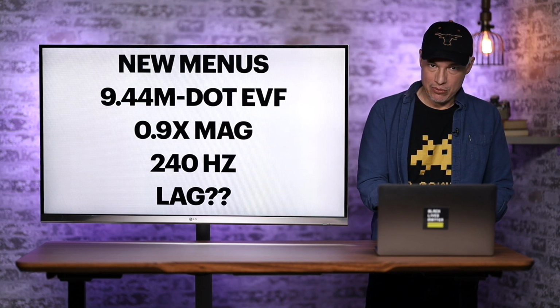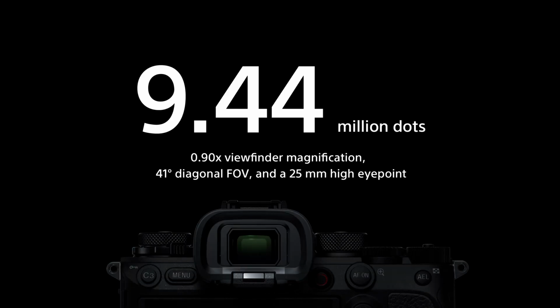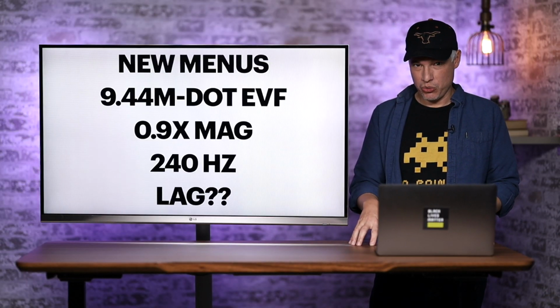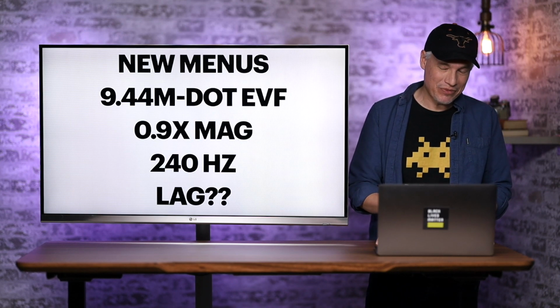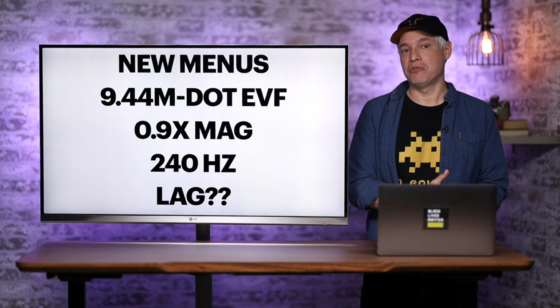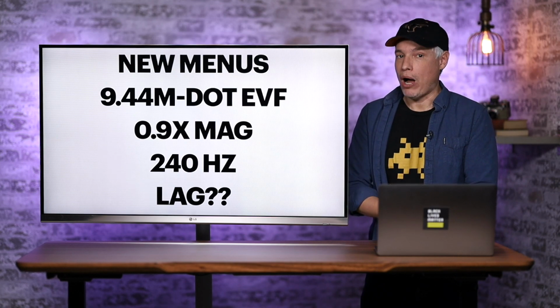It has the same A7S Mark III viewfinder, which is absolutely amazing. 9.44 million dot quad XGA, and it's just higher resolution and so much bigger. And it will function at 240 hertz. So basically it's refreshing that screen 240 times a second, which should just give you extremely fluid motion. I don't know that the human eye would be able to really perceive much over 120 frames per second, but smoother's always better, right? A big question remains, how much viewfinder lag is there while shooting?